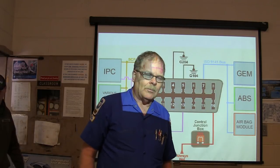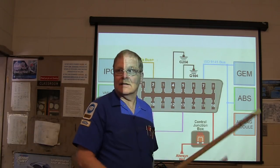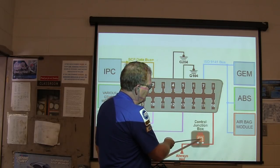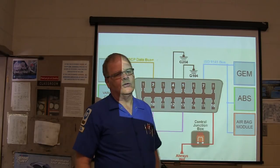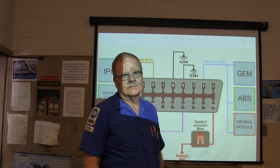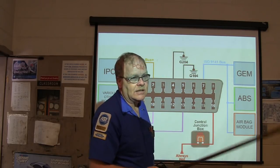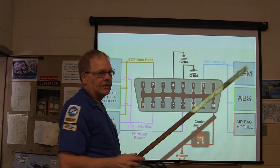If your scan tool won't power up and you can't see anything, then what you're going to be looking at is a fuse, usually the fuse for the cigarette lighter. You got to be able to find out what fuse it is. You can give him a sheet too. He's supposed to know all this stuff.